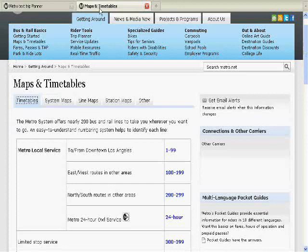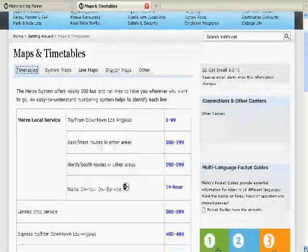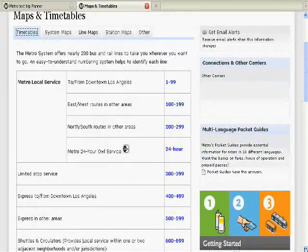There's also an option on the website, maps and timetables. This is where you can find all the times for when the buses are going to arrive at the stops. It's actually really easy to find what you need to know because the buses are in order according to what number they are. So just find the number of the bus and it's easy to see what the timetable is going to be.